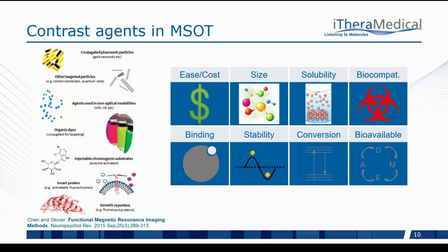Due to the use of a multispectral laser, we can also see contrast agents with MSOT. We see different classes of contrast agents, as indicated on the cartoon on the left. We can see quite clearly conjugated plasmonic particles. So this would include a gold nanorod, for example. This is a very commonly used contrast agent, at least in the preclinical space. But it's not the only kind of nanoparticle that we can see. In fact, we can also see carbon nanotubes and quantum dots, as long as they have the right shapes and sizes. We can also see agents that are used in non-optical modalities.